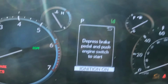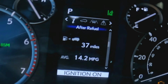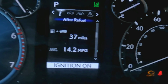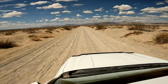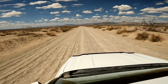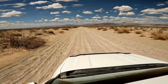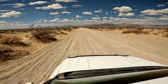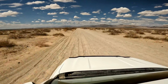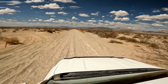But what I found is a combination of getting to know your range to empty feature on your GX, along with carefully knowing your off-road course when you do decide to go off-roading, knowing how many miles are on that course, and then adding a safety margin on top of that. These two calculations, if you will, combined will take away a lot of your range anxiety.